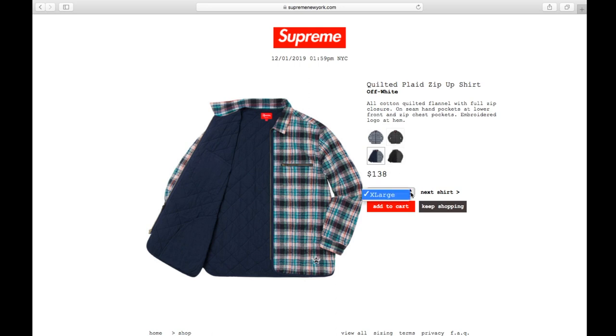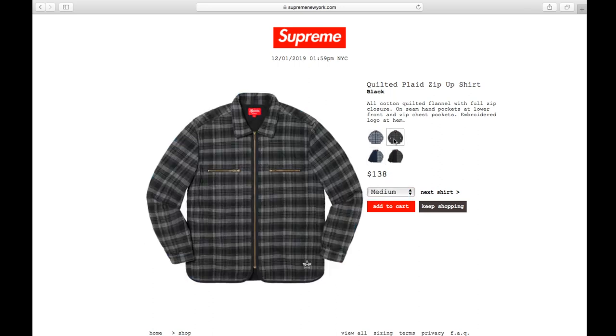Oh, somehow it shows extra large now. This one's the black color. This one you have a size medium left.